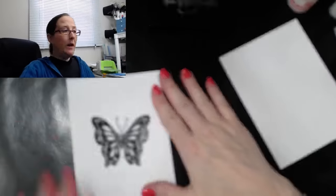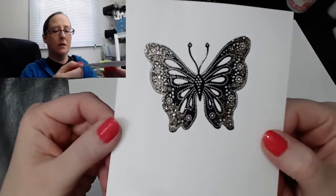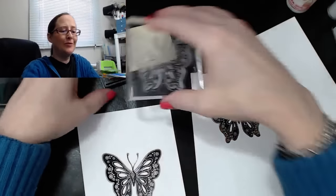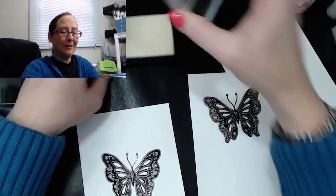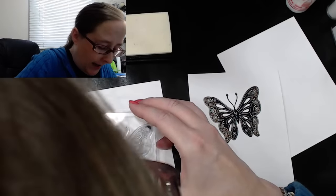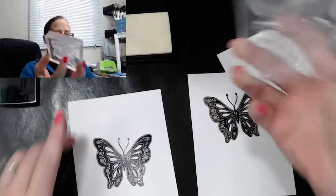Now, this is the one that we're doing that had the gold glitter on it. Recall this one? That's the look we're going for. So we're going to Versamark this up again, and we're going to try to line it up. You're going to probably see my hairy head sneaking in here. Line it up as best you can, and restamp, and then lift it up.